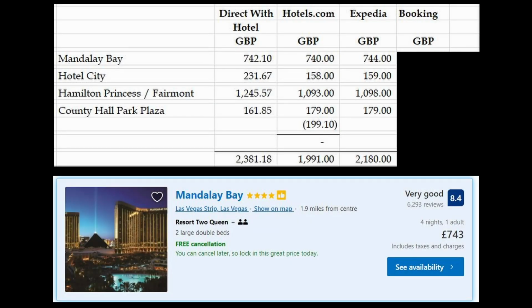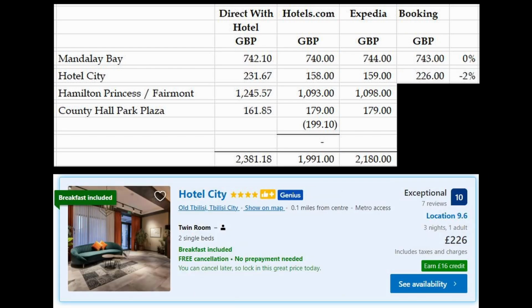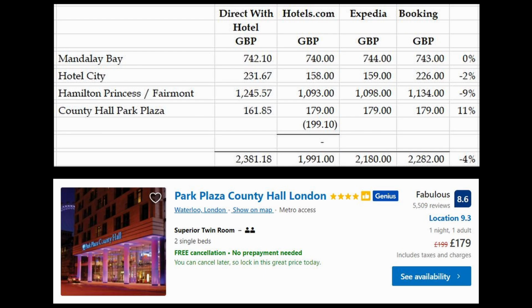The third major booking engine is one I've never actually used, which is booking.com. So, looking at our 4 stays, the Mandalay Bay is exactly the same. Tbilisi was the same cost as booking direct, which was considerably more than the other engines. Bermuda was slightly more expensive and London was the same. So booking.com was only 1% cheaper than booking direct, which wasn't what I expected.